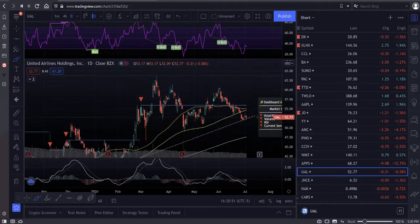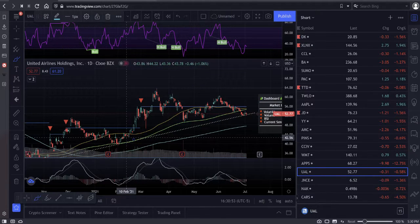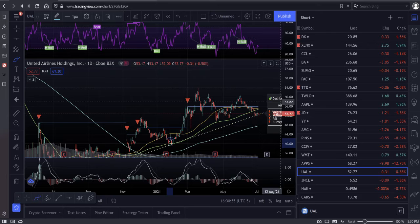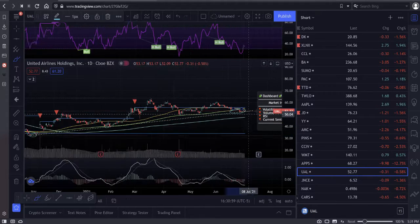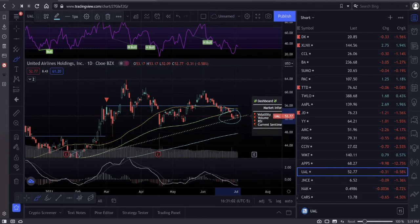UAL is also another support area. As you can see, we had a reversal right here. Started the reversal right here, and we could have a reversal right here. But we've just been consolidating over here, so I'm just keeping this on my watch.